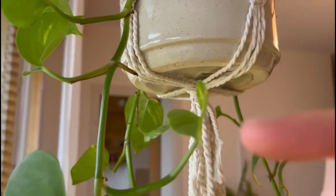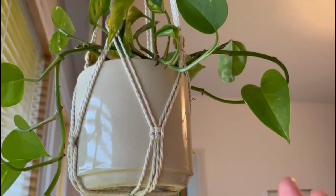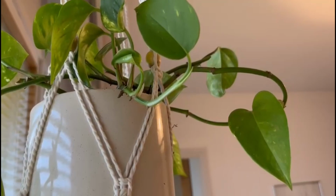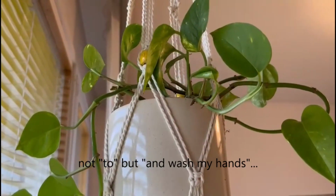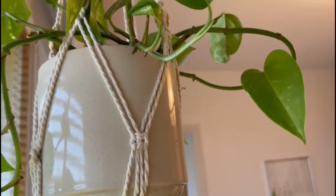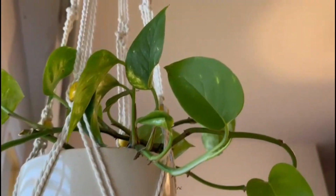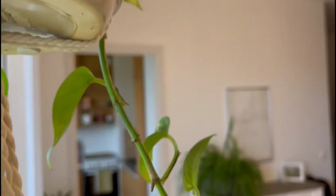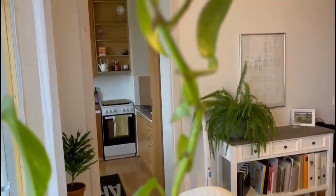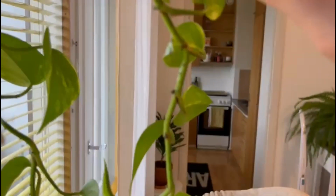Here is another one. This plant is a bit toxic, so whenever I touch it on purpose or accidentally, I really have to be careful to wash my hands. Yeah, I really like this one. It's quite easy. It has not died yet, even though it's here. And I think that I have managed to grow this quite well, as its last owner wanted to throw this into the bin, but I gave it a new chance and it's growing.